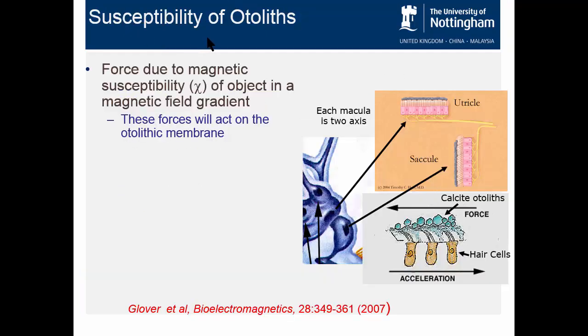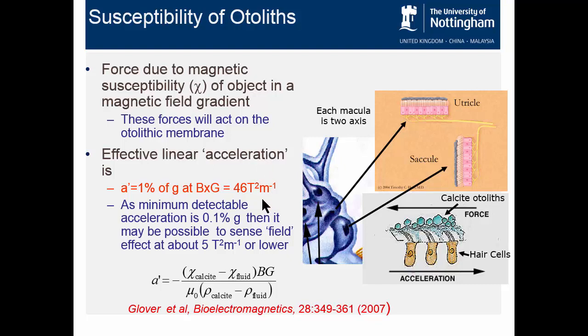Taking first the susceptibility effect, it turns out that within these accelerometer systems, in the utricle and saccule, there's a gelatinous membrane which contains lumps of calcium carbonate, which add to the weight of it. This moves relative to the hair cells during acceleration, and that's what gives rise to the sense of acceleration. But these calcite materials also have a different magnetic susceptibility from the surrounding material.